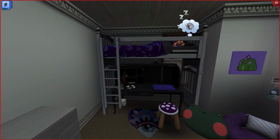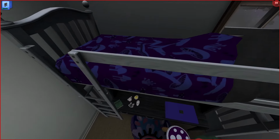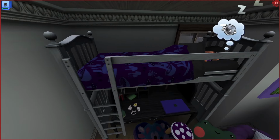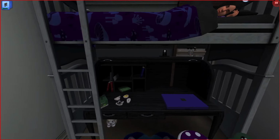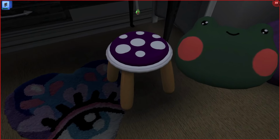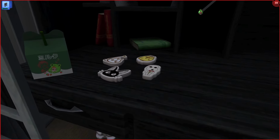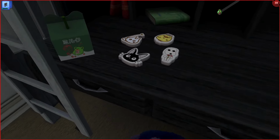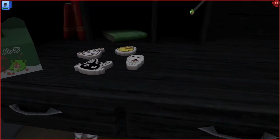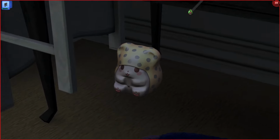and then this is Acacia's side. You can see her actually sleeping right there because she's in her bed. So, same loft bed. I did this cute little purple mushroom theme for her. She's got this little black desk and this little purple mushroom stool. And then she also has a little rug. And then she's got these little Studio Ghibli erasers or whatever they are. I don't know what they technically are, but they're so cute. And then she also has a laptop and a little stuffed animal down there.